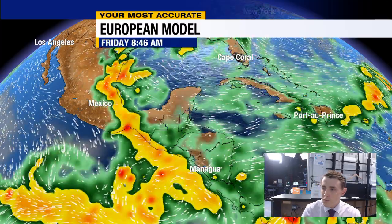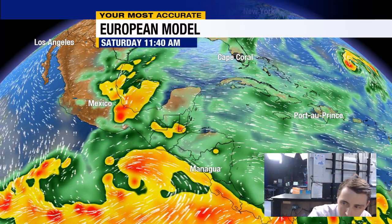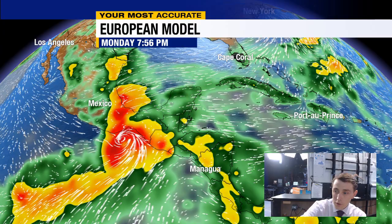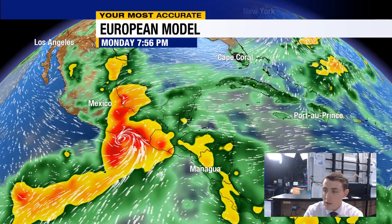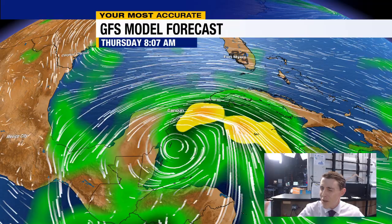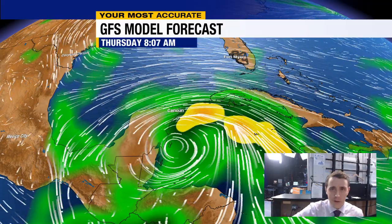This is what the European forecast model does with it. So we have our broad cyclonic flow, and now you have a broad area of low pressure forming up in the Pacific. That sort of comes together, coalesces, and the European develops what appears to be a tropical system moving into southern Mexico next week. Now, the whole reason I'm discussing this is because the GFS, or American model in particular, does not do a very good job of handling these scenarios.